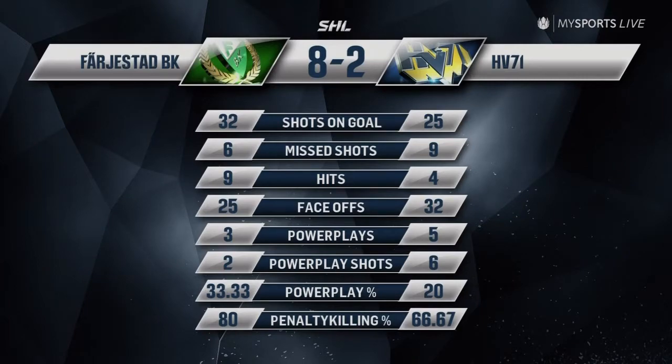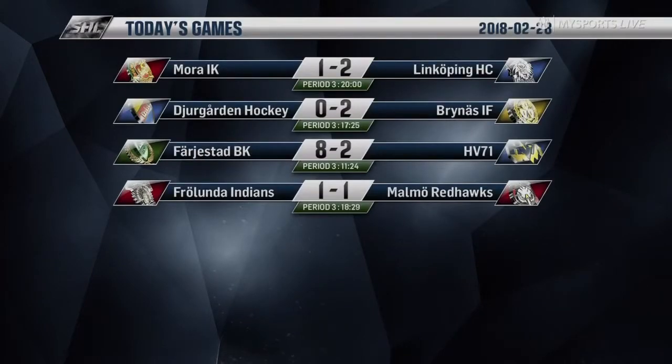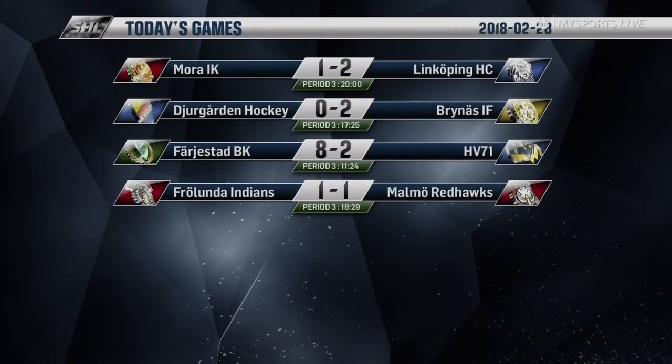HV71 with 6 power play shots and 1 power play goal. Färjestad with 2 power play shots and 1 power play goal, and so 20% power play for HV71, 33.33% for Färjestad, and 66.67% penalty killing for HV71 and 80% for Färjestad. Taking a look at the other games going on at the moment, and Linköping with the 2-1 victory over Mora. Marinas with the 2-0 lead over Djurgården. About 2.5 minutes left, and Malmo with about 1.5 minutes left, locked at 1 with Frölunda.